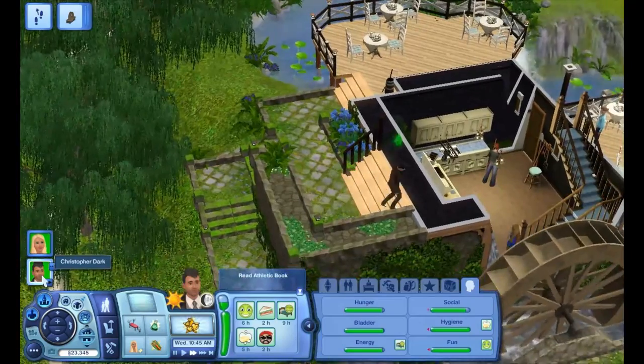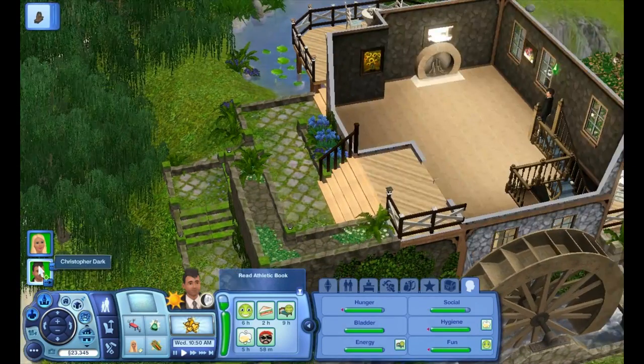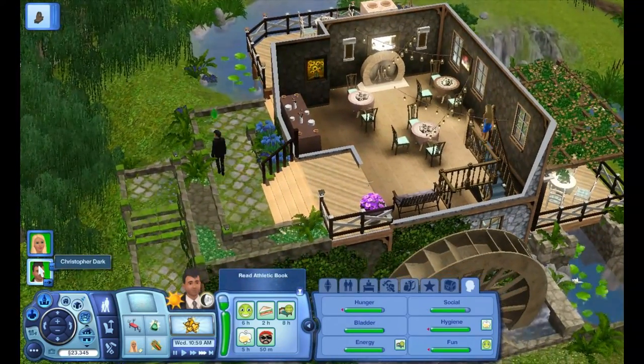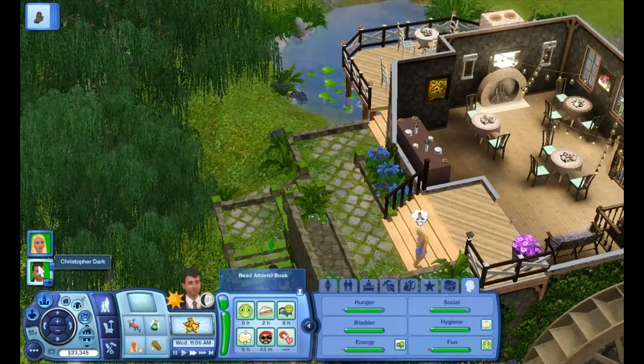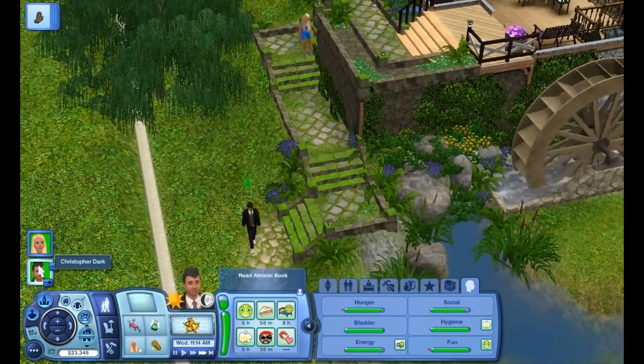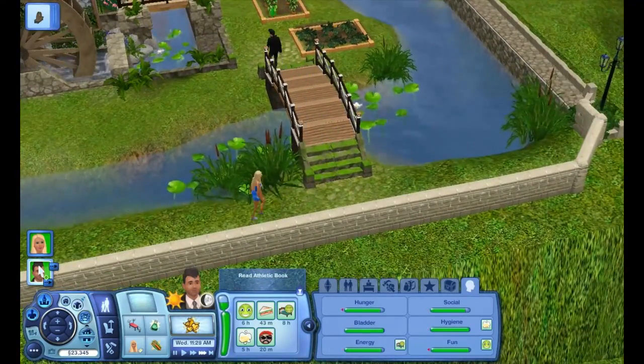I've got to go up the stairs to go back down. We're going to cancel out of that. There are a lot of people hanging out here because it seems like when your active household goes to a community lot, everybody follows you over there, which is pretty cool. Not too bad at all. So we'll go ahead over to the water wheel.